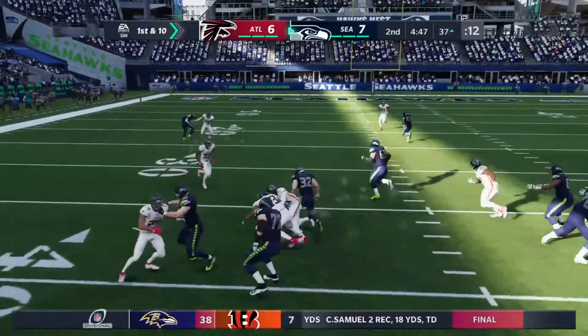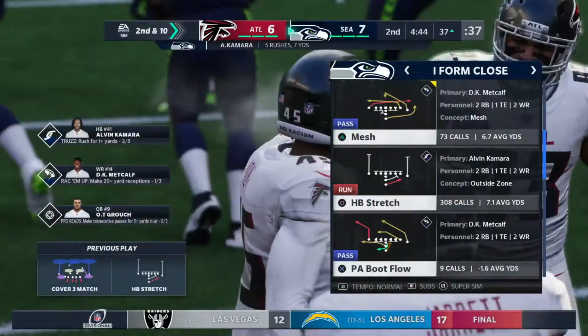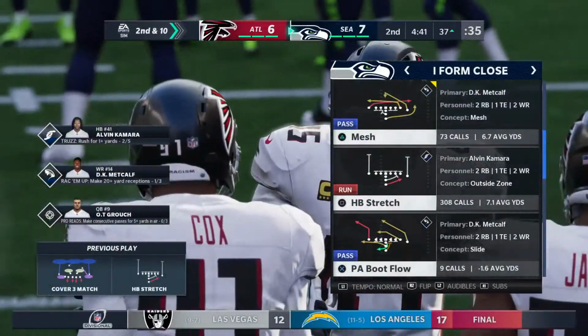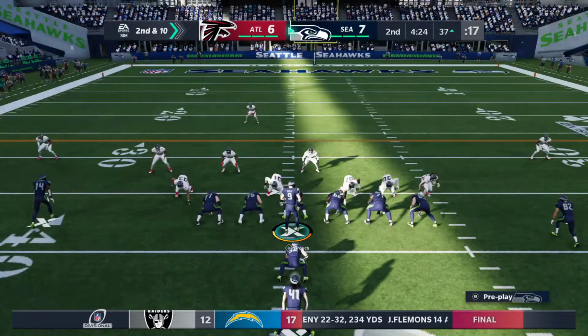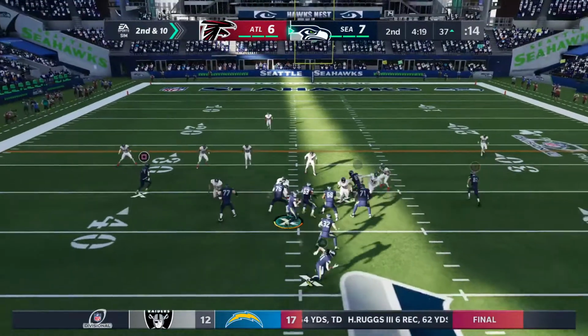They'll run. This is Kamara. And nothing doing. He's immediately taken down at the line of scrimmage. No gain on the play. It'll be second down. No gain on the play. Brings up 2nd and 10 at the Falcons.